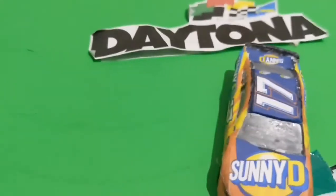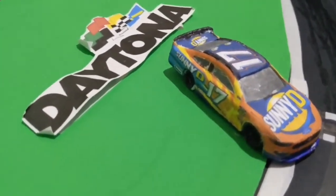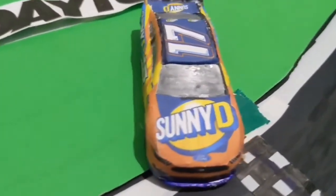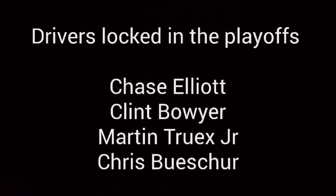And will Chip Ganassi be able to answer that back and go 2 for 2 at Talladega? Well, we'll see when that race is. That is a playoff race this season. So Chris Buescher wins at Daytona. The Western Swing was postponed, most likely till the playoffs. So races soon, Richmond, Langley, and Kiln Creek out there. And the drivers locked in the playoffs: Chase Elliott, Clint Bowyer, Martin Truex Jr., and Chris Buescher.